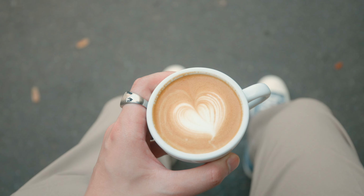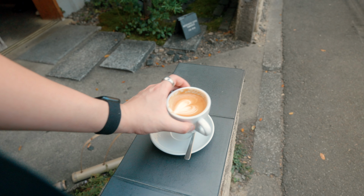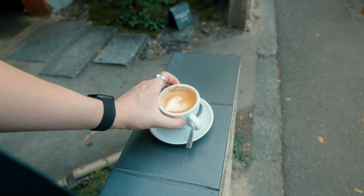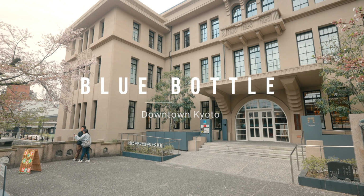But if it's just one or two of you stopping by to get your morning coffee, they serve fantastic coffee. Really, really good coffee. Like, really good. One of the best I've had in Japan. So stop by for that if you are interested.